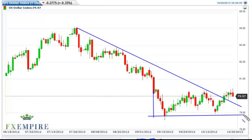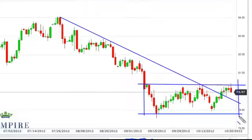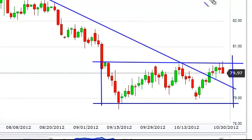But the problem is we can see it in two different ways right now. Do we have a simple rest by the sellers who keep pushing the dollar down, or are we starting to build pressure to the upside? Well, if we can manage to break the highs and stick above it on a daily close from Tuesday, then it becomes pretty obvious that the buyers are starting to pick up the momentum.